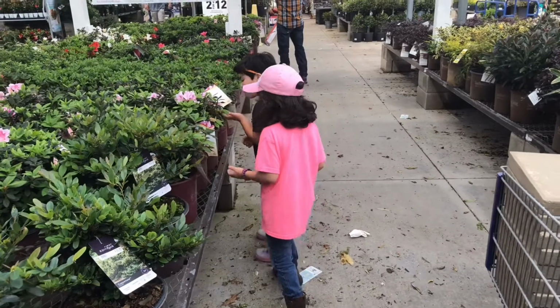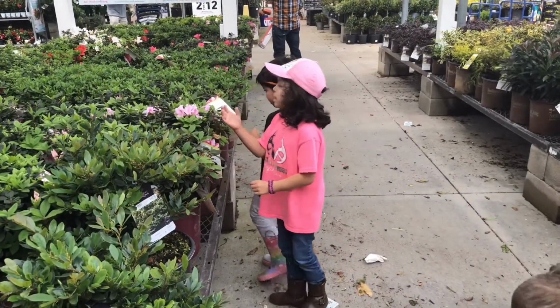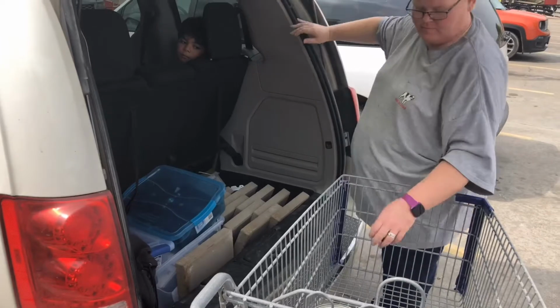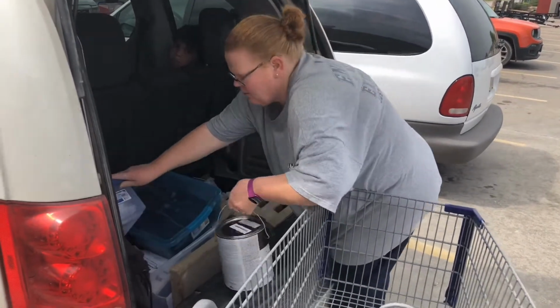Of course, we have to stop and look at all the pretty flowers as well while we're here. Look at the flowers. I see, those are beautiful. No, sir. Making it work. Mom's car is full.